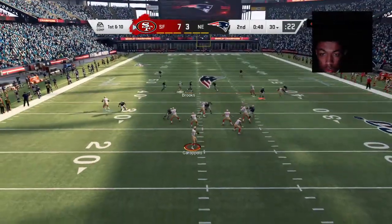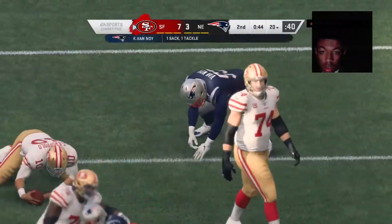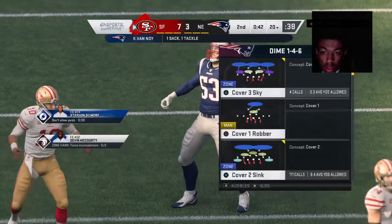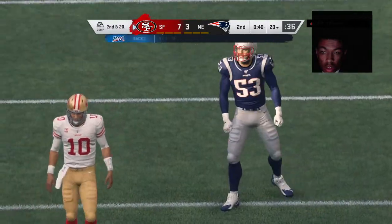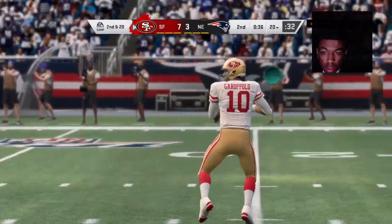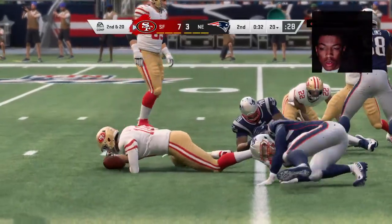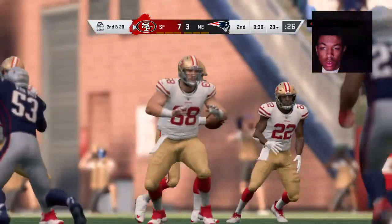So after the INT, it's Garoppolo. Nowhere to escape, and he goes down. Kyle Van Noy, credit him with a sack as he buries him for a loss of 10. Well, they go play fake. The problem is nobody was faked out. And when no one's faked out, what's the end result? Quarterback gets hit.